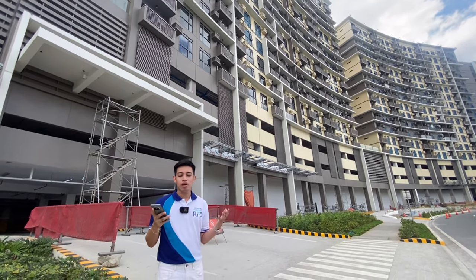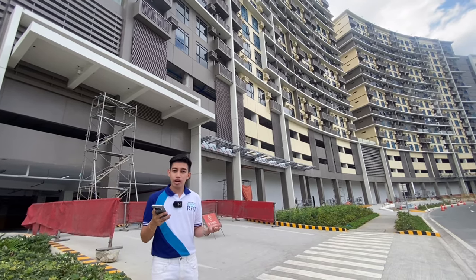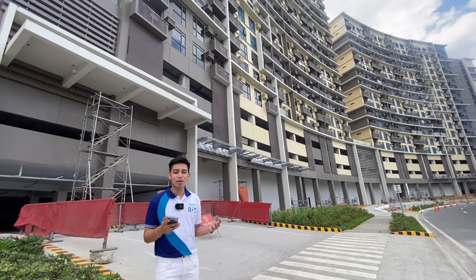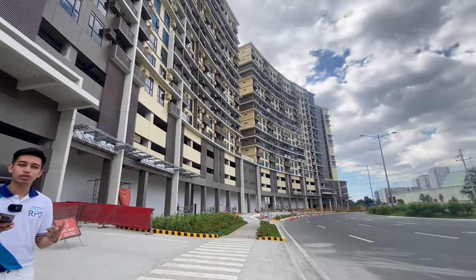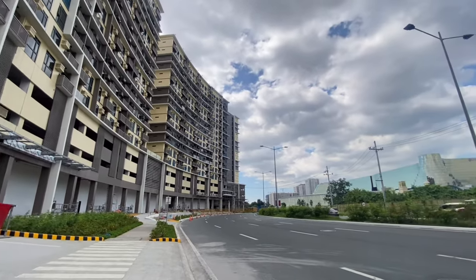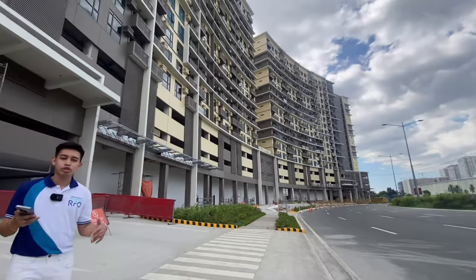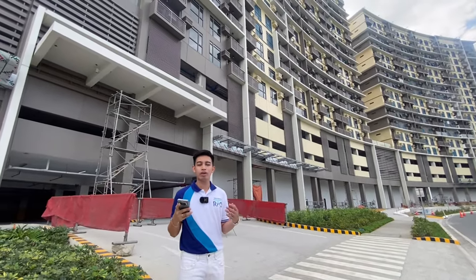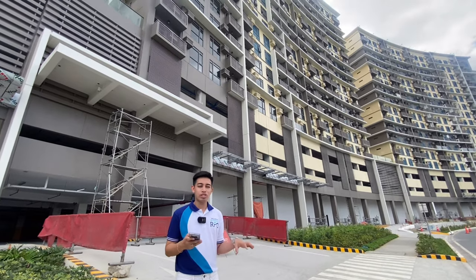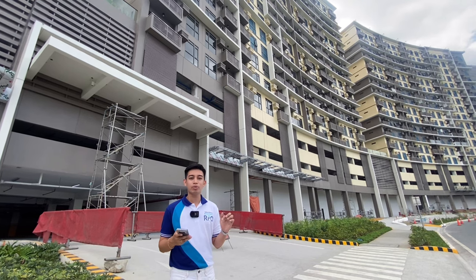So this is really perfect for frequent travelers, casino goers, kasi malapit tayo sa mga casinos like Okada, Solaire, City of Dreams. And then also, if you're looking into investment, this is also good for short-term lease and long-term lease. And if you want more info about that, we can talk about it after you purchase the property. This will be turned over around third to fourth quarter of this year 2024.